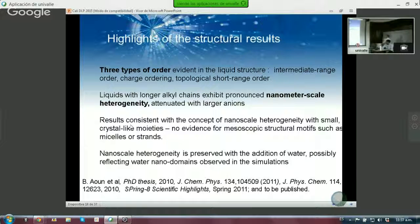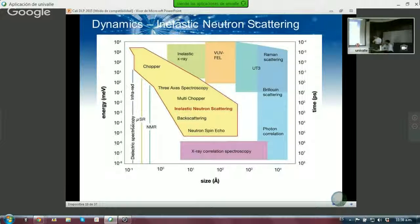Just to summarize, then, three various kinds of order associated with the peaks in the structure factor, the nanometer scale heterogeneity with the longer alkyl chains, and this is on the whole preserved with the addition of water, probably reflecting this clustering of the water molecules and the anions.